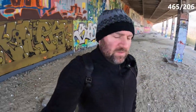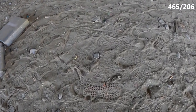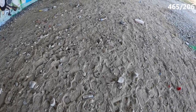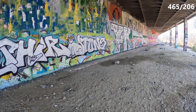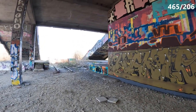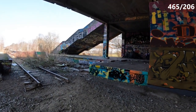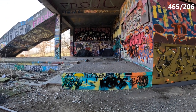So here we are at the abandoned train station. Looks like it's quite busy here from all the footsteps around. Many spray cans everywhere, you can see. So it looks like it's quite busy at some points during the day. People coming here leave their marks behind. It's actually quite cool. Somehow might be somebody sleeping here. I don't know.